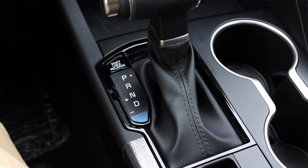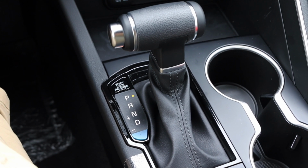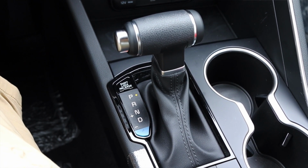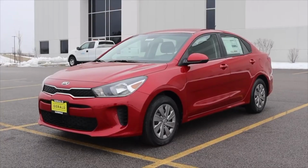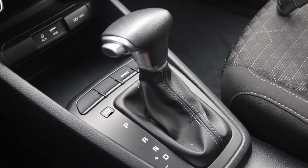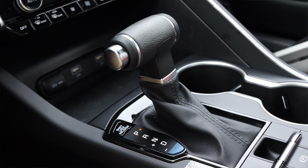Like I said, paired to an 8-speed automatic transmission, nice and smooth. I don't even hear it or feel it shifting, and I'm glad that Kia is still staying away from CVTs. I don't really like CVTs all that much, so I like that in their bigger sedans they don't have CVTs. In the Rio, they do have a CVT. It's just what it is. That's a bargain car. CVTs are getting cheap, but I like this tried and true 8-speed. I really do think it's a good transmission.